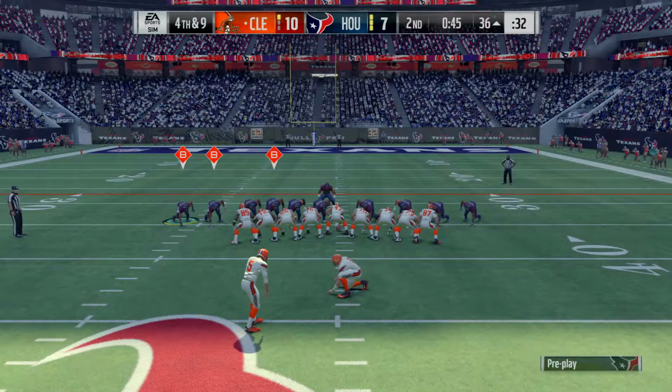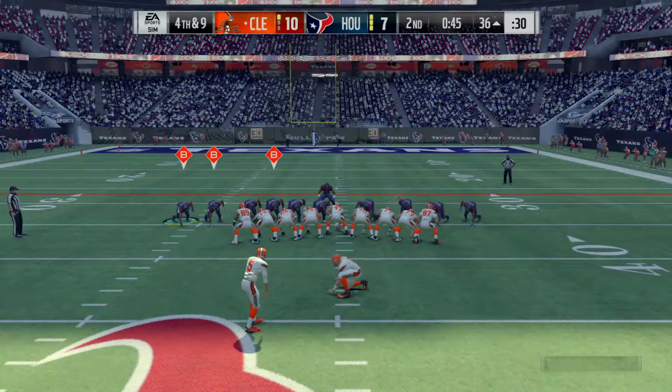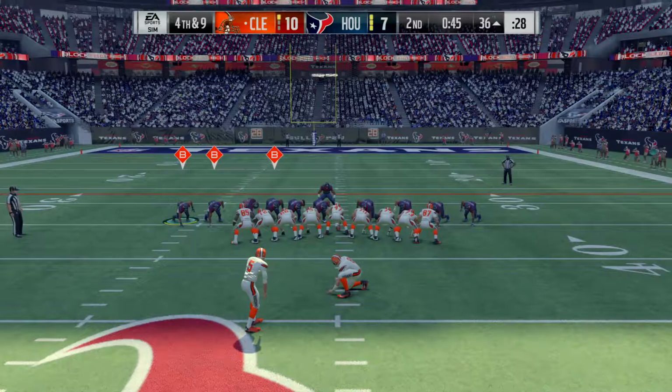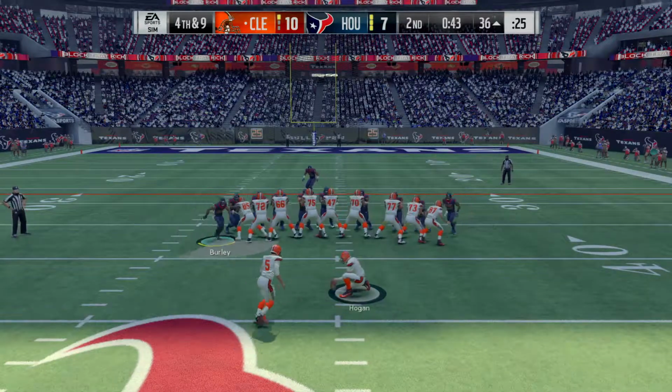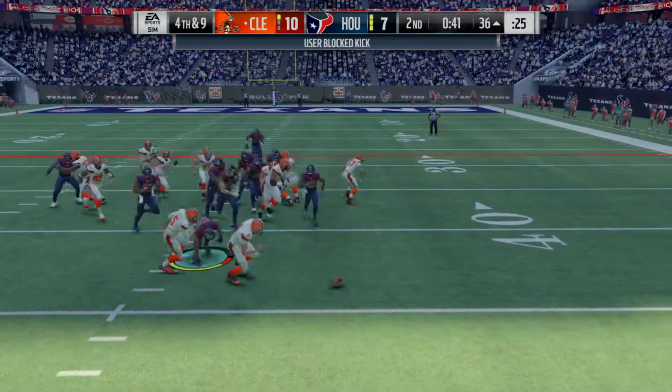On fourth down, off goes Kaiser. On comes the Browns kicker, Zane Gonzalez, for the field goal attempt. From the right hash, this from 53. Oh, they get to the football. It's blocked.